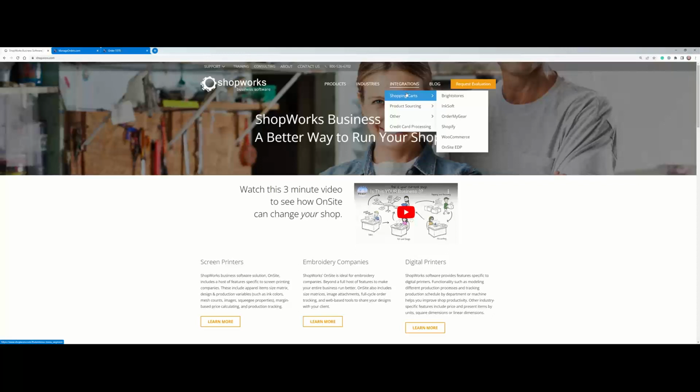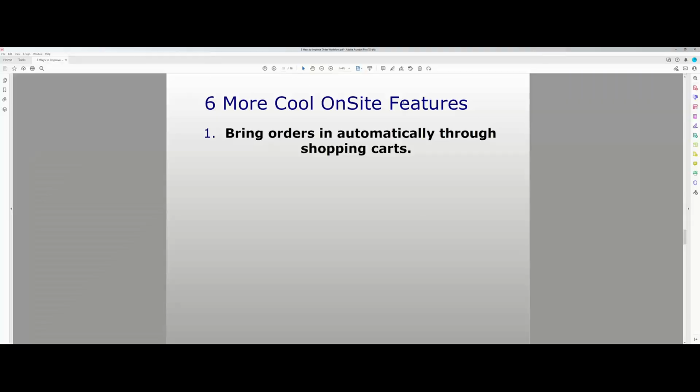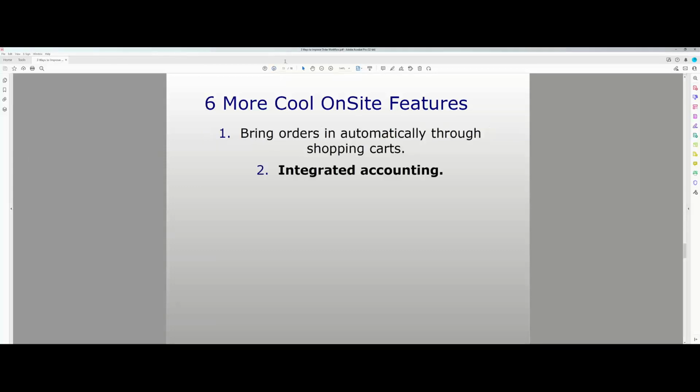Manage Orders actually has a generic API. API is an acronym meaning that computers can talk to each other. So you can make any web store you want talk to our API, and you can push orders and payment information and customer information into the on-site system. Now, what does that mean? That saves you data entry time. So that's cool feature number one.